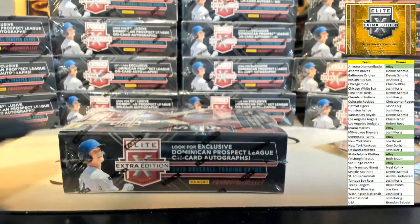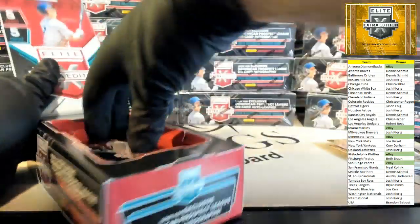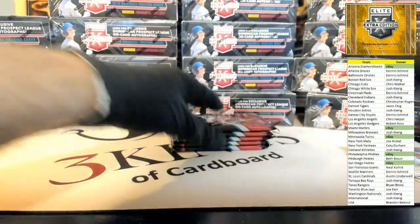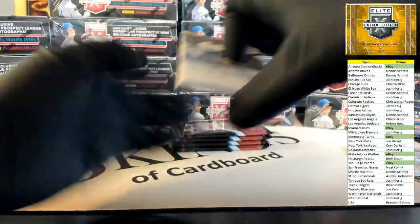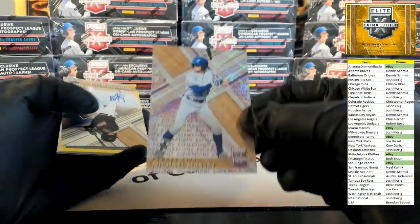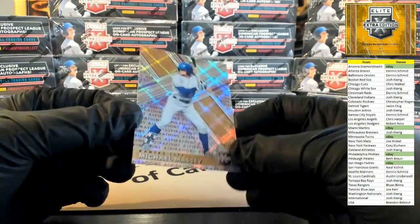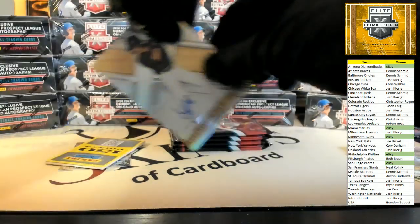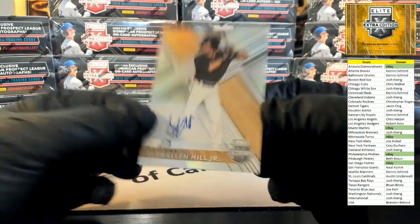Mentioned earlier, I shifted my area around and got me all discombobulated. Oh, what am I gonna do with those? We've got Michael Massey. Number 2/250. Next auto. Glenn Allen Hill Jr. going to Arizona. There's a nice one. Feel old. I watched his dad play.